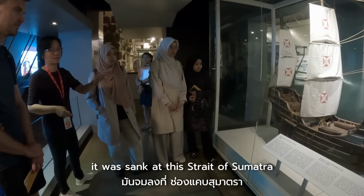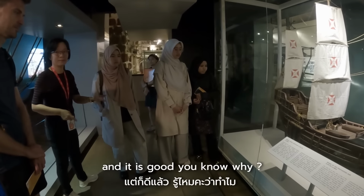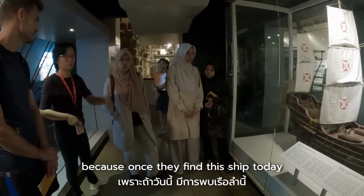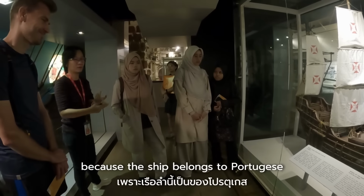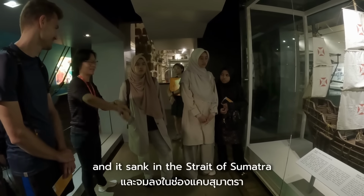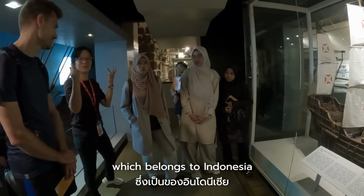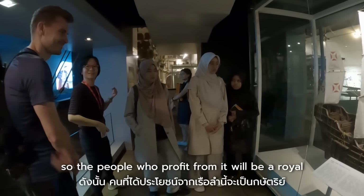It sank at the Strait of Sumatra, but they still can't find it. And this is good, you know why? Because once they find this ship today, it will be a dispute between three countries. The ship belongs to the Portuguese, the treasure is from Malacca, and it sank in the Strait of Sumatra, which belongs to Indonesia. So the people who profit from it will be loyal.